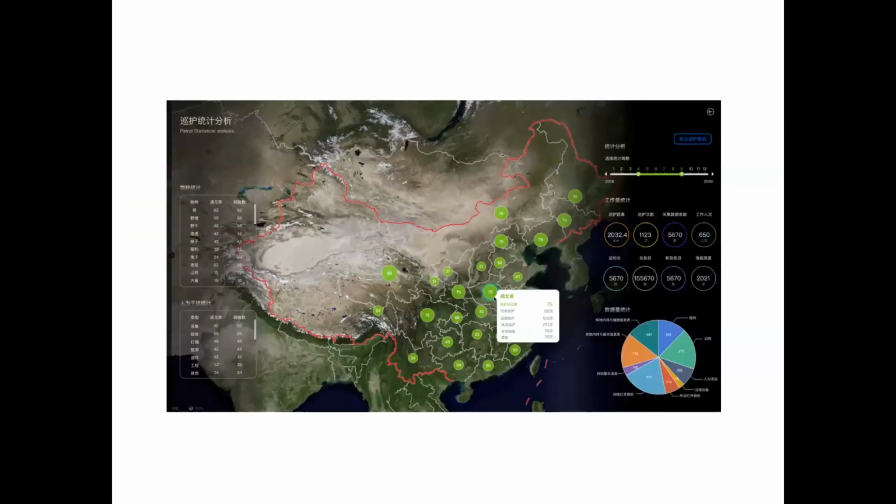Next. It can conduct spatial statistical analysis, such as the species recorded and the human disturbance in the protected area. And it can also show the workers who finished the work.